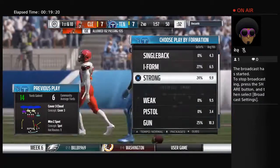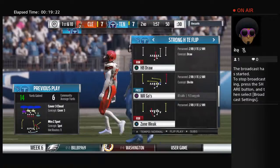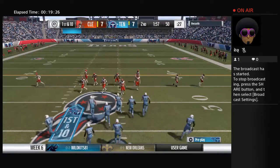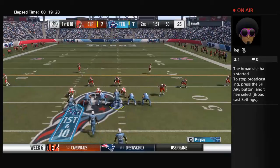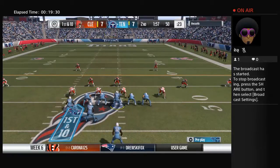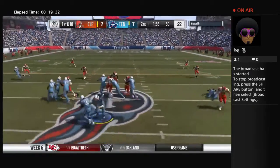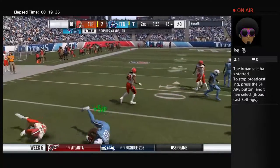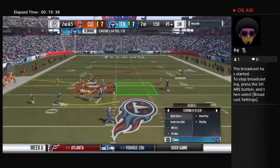Let's make this one simple. What a catch, especially the finishing part of getting his feet in bounds, toe tapping, and, of course, foot dragging. A little tapestry, if you will. Oh, I like it. They'll get it to Drake running left. And he's going to get this one down to the 45. 5 yards on the carry.